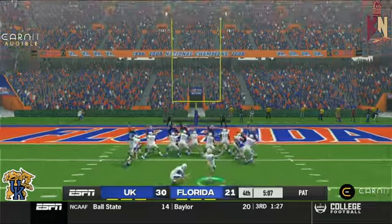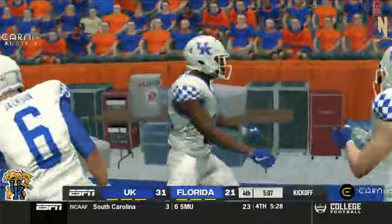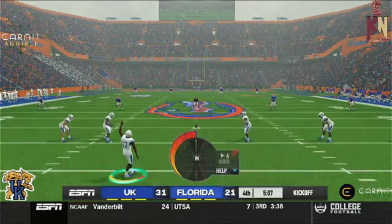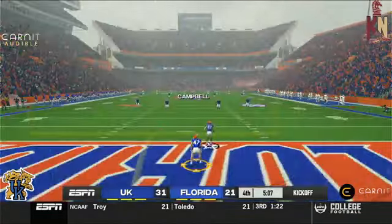Got it to his man on the screen. And a nice move to finish it off. Touchdown. And he tacks on the extra point.